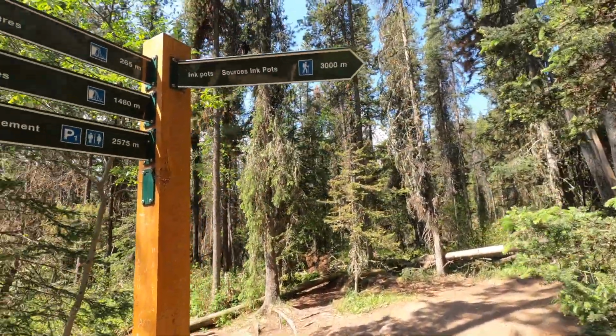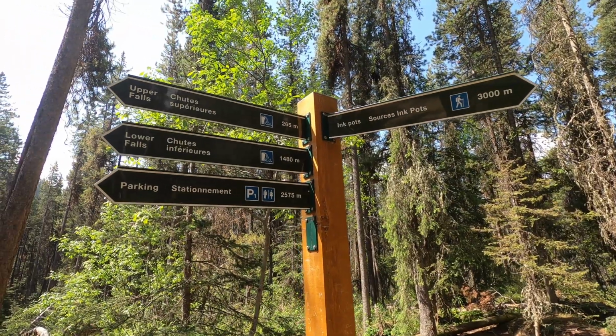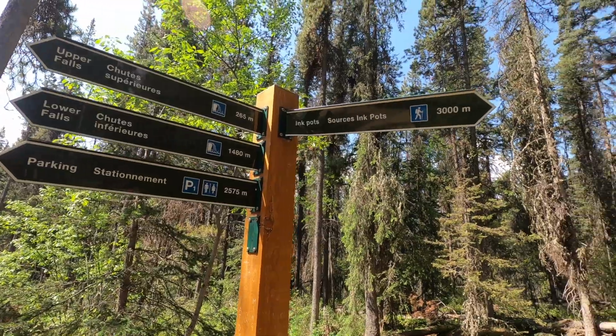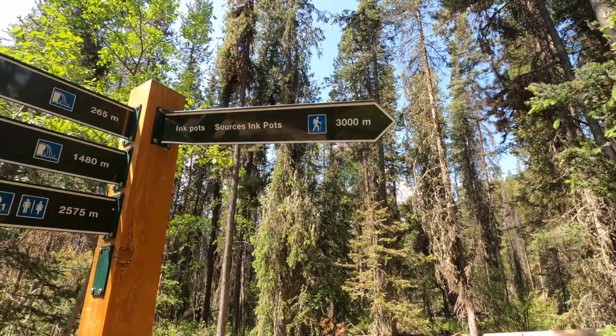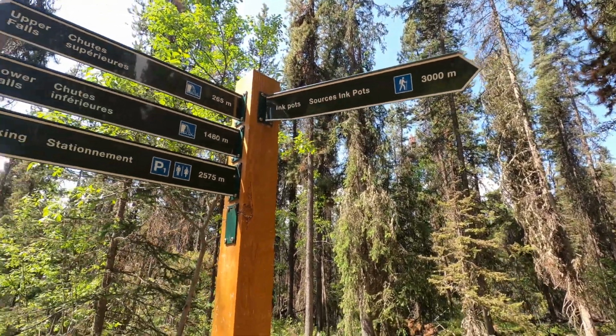All right, so we made it to what we're going to call the top of the upper falls. They're actually 265 meters back down. If you go another 3 kilometers, you make your way to the ink pots, which I've heard are pretty cool. I don't know that we're going to find out today.